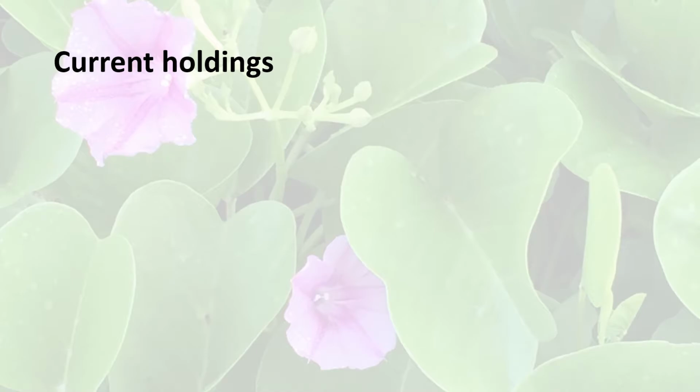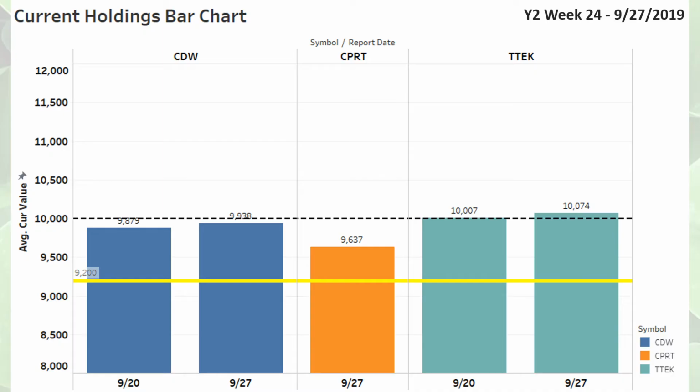Now I'm going to review my current holdings. This is a current holdings bar chart. It shows 1 bar for each week. So 2 of my stocks I've held 2 weeks, and 1 stock, Copart, in the middle, the orange, I just have held the 1 week.